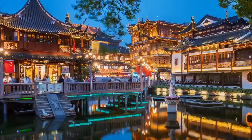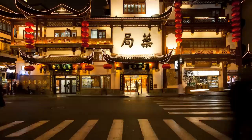One of the most popular destinations in all of Shanghai is the Yew Gardens. The garden is built in the old city and it's meant to be a space for poetry and meditation. Here you can also find multiple pathways and hidden pavilions to explore.